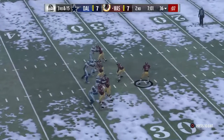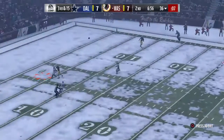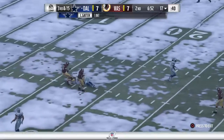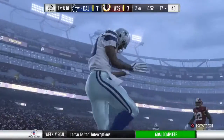They'll set up a throw. Trying to lay one up deep. Into heavy traffic, and it's intercepted. Picked off down near the 5. And the return goes up to his own 17-yard line.